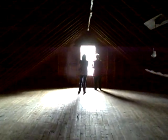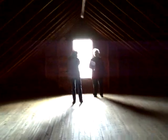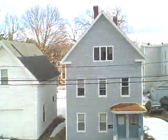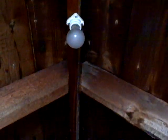So there was a stairway that led upstairs from the second floor into this space. And this space is huge. I want to show you how big this space is. There's nothing lit. That's a big space. Unfortunately, that bulb right there is using knob and tube wiring. You could put some skylights in. Knob and tube wiring is a deal breaker.